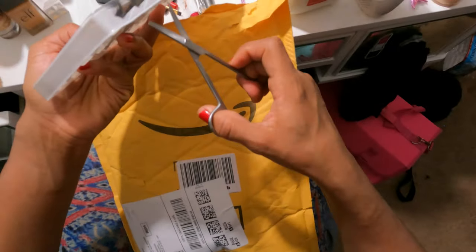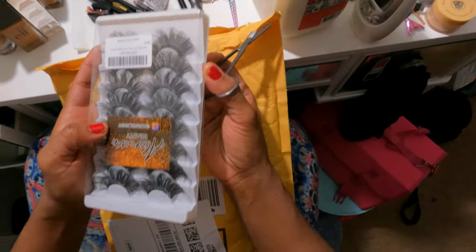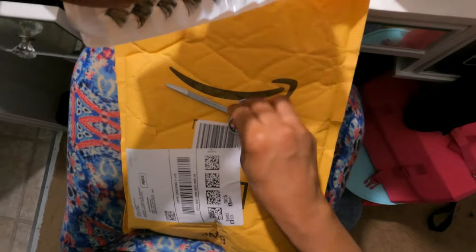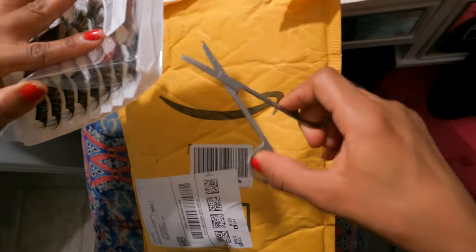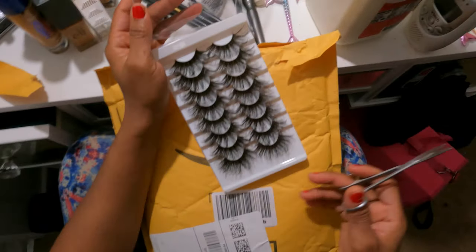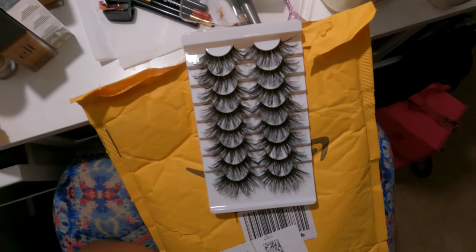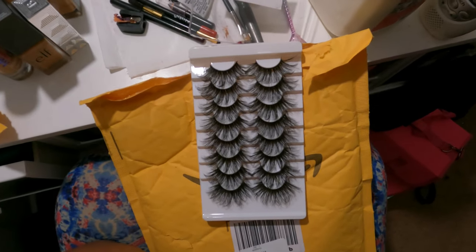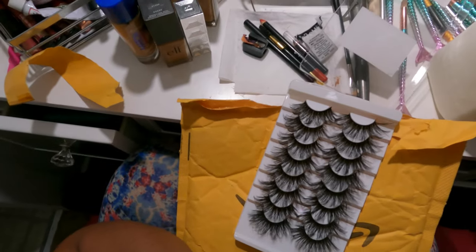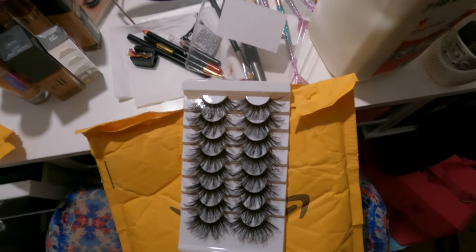I do have eyelashes, but I wanted the dramatic one just for certain photos. So these photos of mine, if you guys want to see them, I'm going to vlog about the milk bath and the photo shoot. But if you want to see the actual photos, you can go to my IG, and my IG is JimRose7. Jim Rose, like the flower, 7.